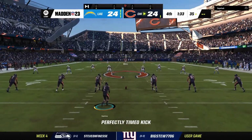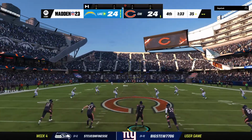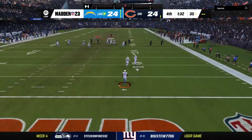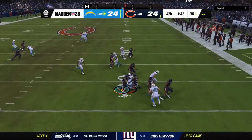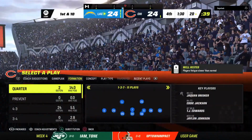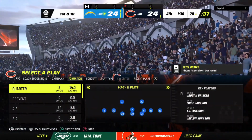Nothing separating these two sides. 24-all our score as he sends this one away. And here comes a return from a few steps into the end zone. And that decision to bring it out ends up not being a good one. Costs him about 5 yards as he's tackled at the 20.